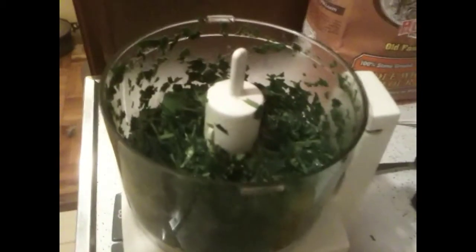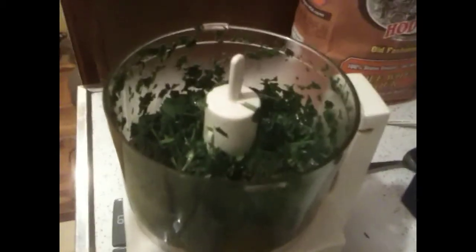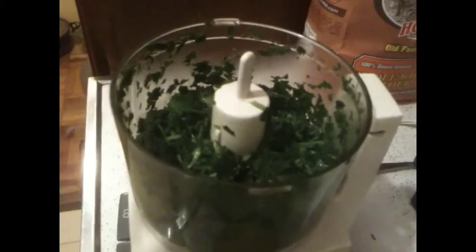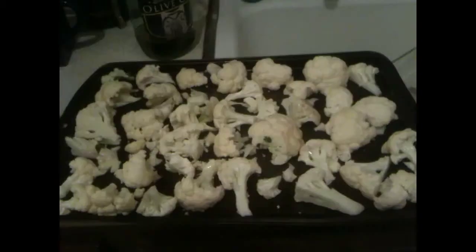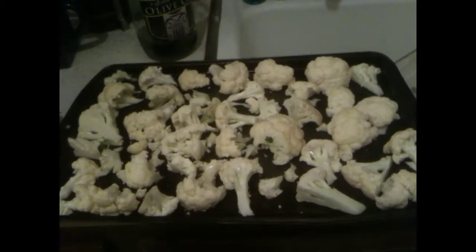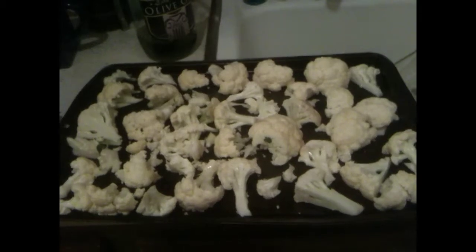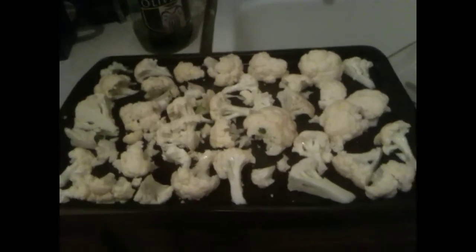When the cauliflower comes out of the oven, I'm going to add lemon zest to the parsley mixture, stir it together, and then combine the cauliflower and the parsley. But I'll show you that. Okay, this goes into a 425-degree oven for 25 to 30 minutes or until cauliflower is soft and golden.